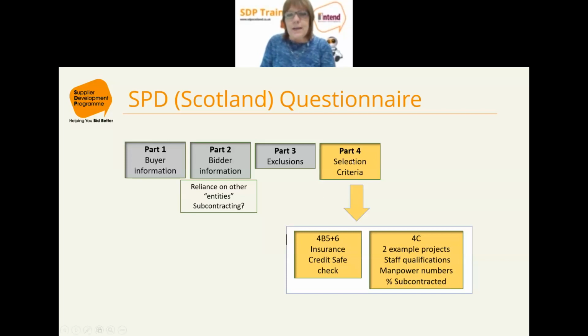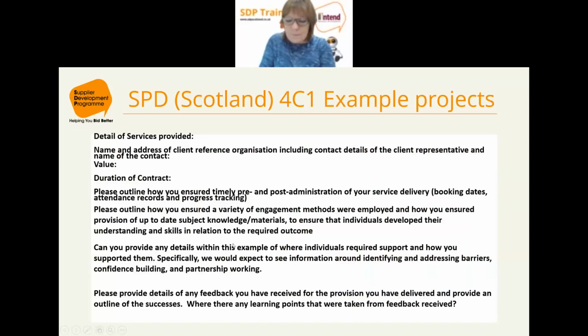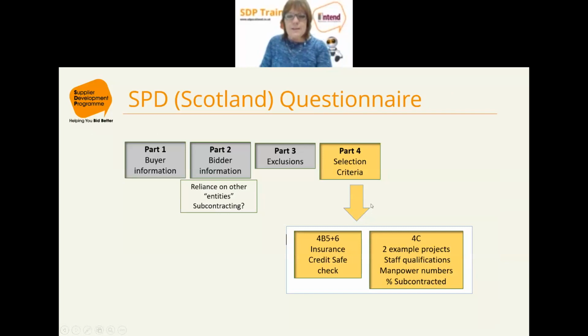And then you go on to part 4, which is the selection. Sorry, just skipped ahead a wee bit too fast. So the way that the procurement is set up at the moment for this tender, you've got a section which asks for insurance, and it also asks in terms of financials, not what your turnover is, but that there'll be a credit safe check done. So if you're not sure about that, I would definitely get in touch with the credit safe agency and just check out how your financials look on that and make sure that you're not in a position that might exclude you just at this first stage.